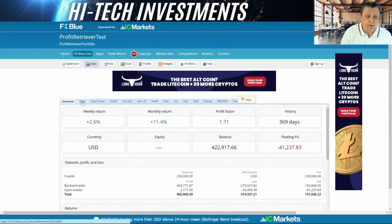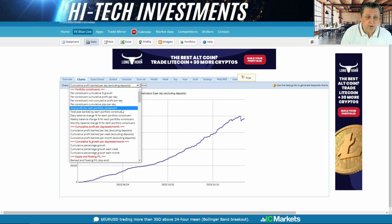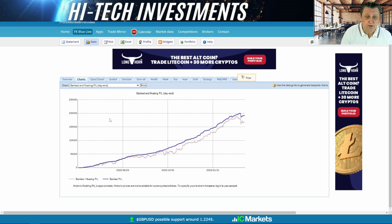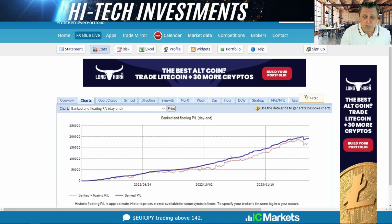FXBlue is a bit funny in that sense sometimes, in what it shows and what it doesn't show. So let me just try and get this here. So we say banked and floating profit. I believe that's the one. And there you go. So if we just zoom in a bit more here, you can see the floating profit, as we have it, at one point here.